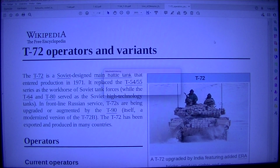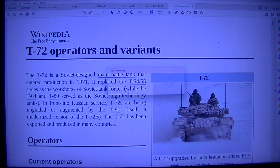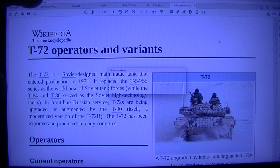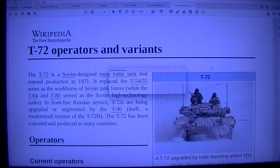I did read about the Ukrainian T-84 tanks, that's built on the Russian T-80, and the Russian T-80 is built on the T-72, and the T-72 tanks been built in like 25,000, and I defined this one.